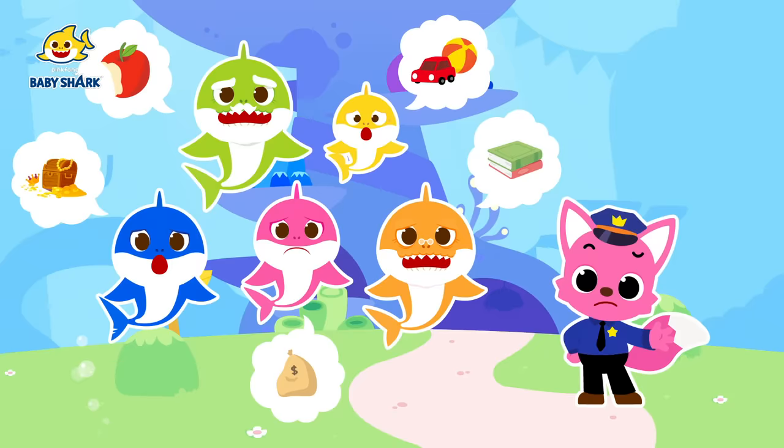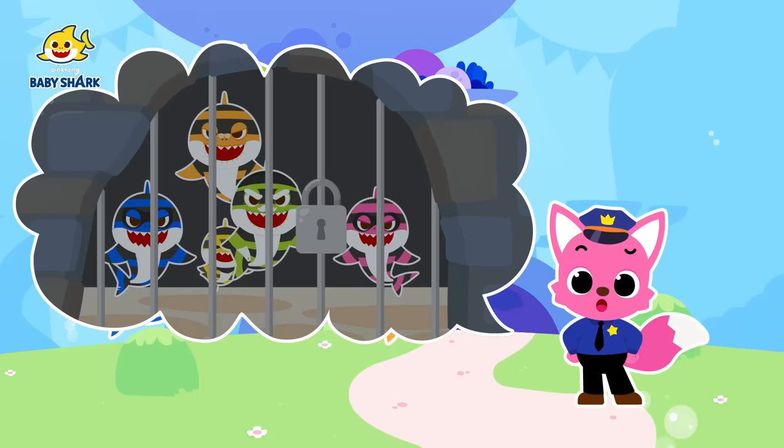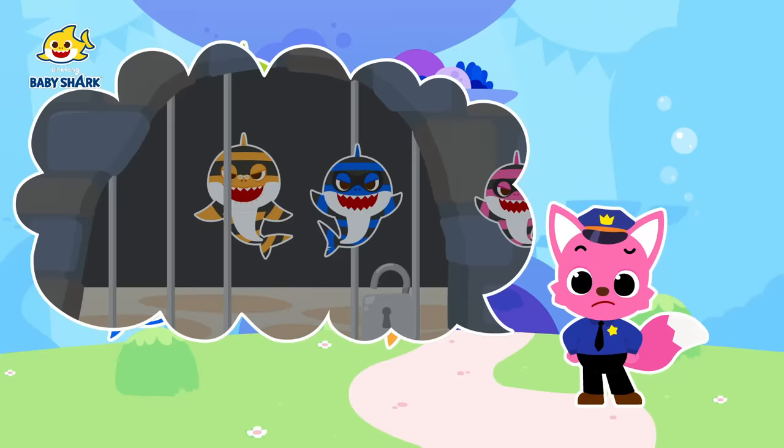I'm sure this was done by the Thief Shark family. Thief Shark family? Yes, the Thief Shark family escaped from jail last night. The Thief Shark family members are the worst villains in the sea. We must catch and put them in jail.